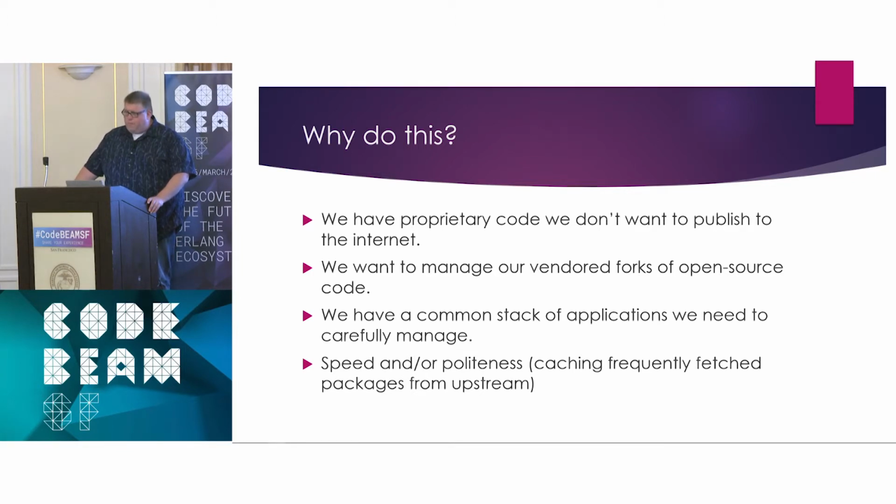The next one is that we want to manage our forks, right? So we have some open source library. We've patched it or modified it for our special environment, and we want to be able to include it in our builds. We want to control all the things around that, how often it gets updated. Another reason is that maybe you have an application stack, like inside of Alert Logic where I work. We have a web stack that's composed of a bunch of proprietary software. It'd be great if we could package all that up into hex-style packages and manage it like that.